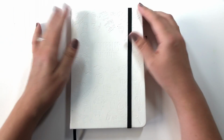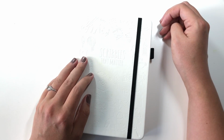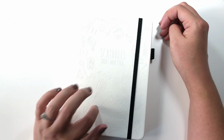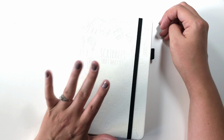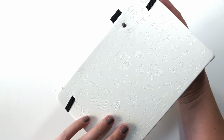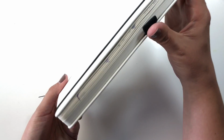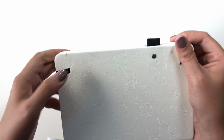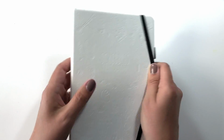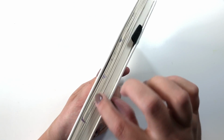And then the last thing I want to talk about is this bullet journal, this Scribbles That Matter white with the black strap bullet journal. I love Scribbles That Matter journals. You guys know that. My last two bullet journals before this were this same notebook in different colors, but there is something about this white one that is sexy as fuck, and I love it. I have a couple marks on it, but for the most part, it's still pretty pristine looking, and it's gone through a lot of shit. You can see on the sides where stuff has leaked and whatever.